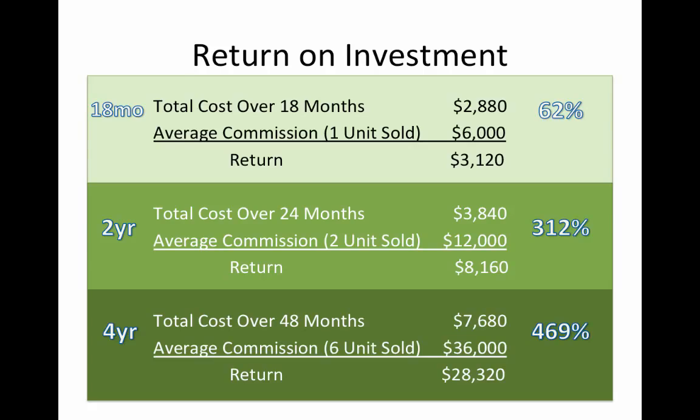Next is our four-year return. Over 4 years, our total cost us $7,680. Our commission income was $36,000, and our return on investment was 469%, or $28,320. Now we're beginning to get some traction in our farm.